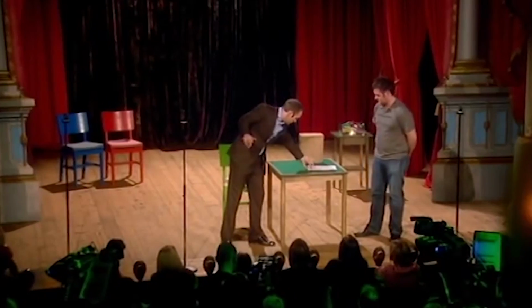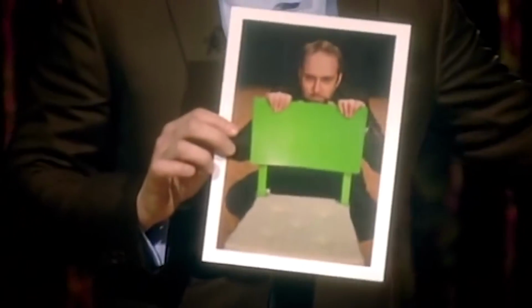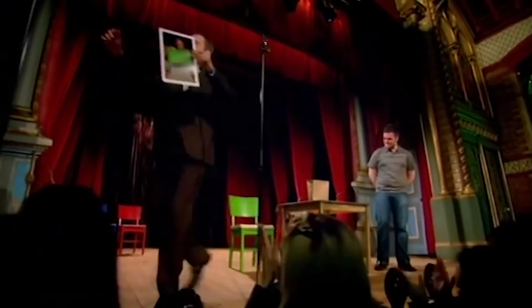Yet, the first picture that we took is of me with the... Say it, Joe. Green chair. The green chair. Round of applause for Joe. Correctly picks the green chair. Well done, well done, well done. Let me put this out.